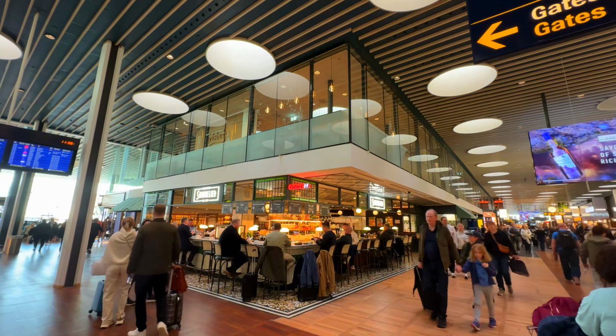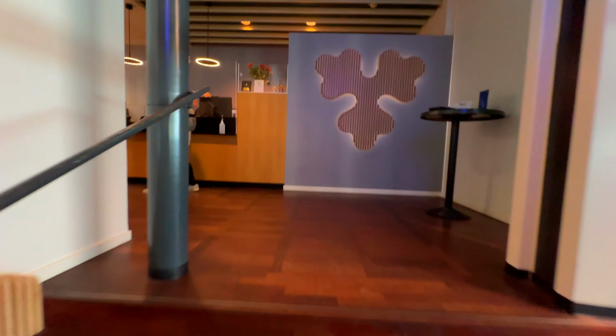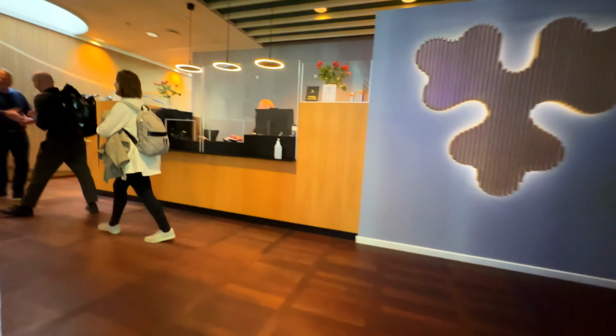Welcome to the Carlsberg Aviator Lounge, an oasis of relaxation amidst the hustle and bustle of the airport. The sleek design, cozy ambience, and amenities here make it a perfect spot to start our travel adventure.